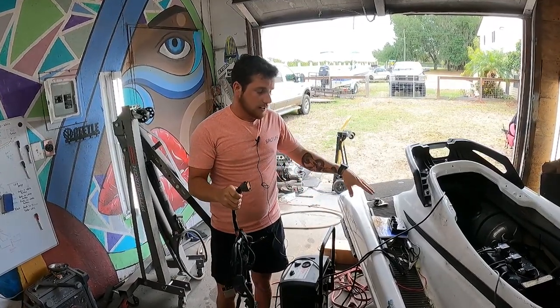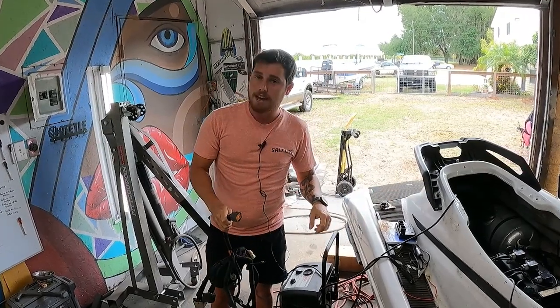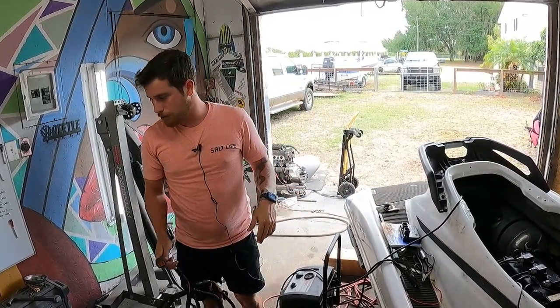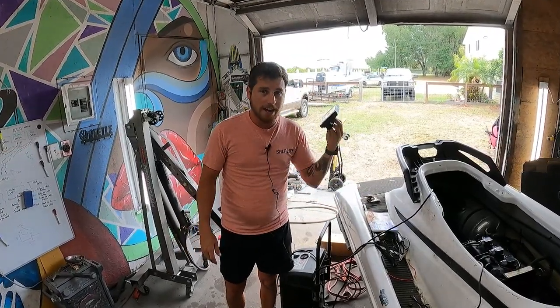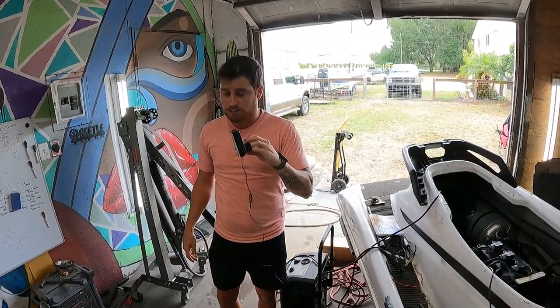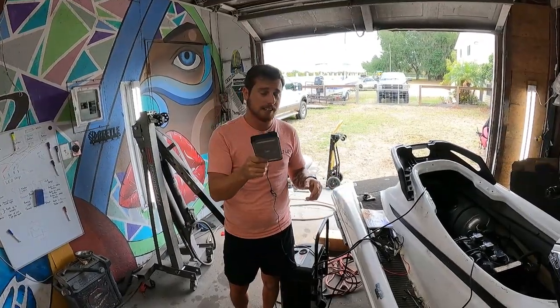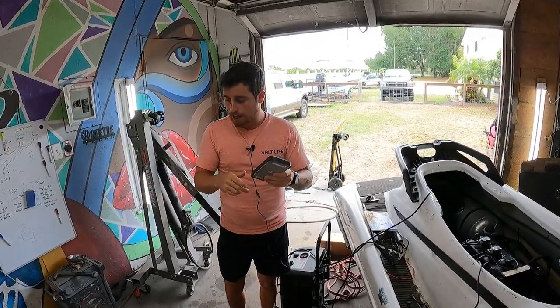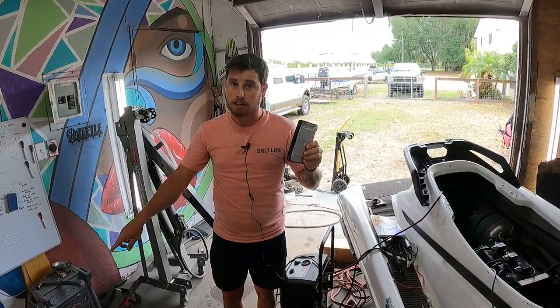Luckily, I was able to find both the computer and the wiring harness from the same guy I bought the motor from. I paid $850 for both of those, which is not a bad deal considering the computer online is around $700 to $800 by itself, and then the wiring harness is another $400. Now, unfortunately, this isn't just compatible with this year. I bought this one, it's like a 2016 or 2017 with the 2017 wiring harness.